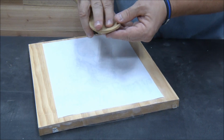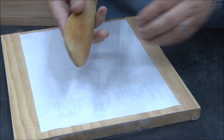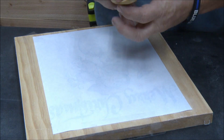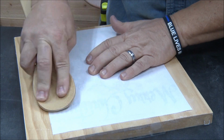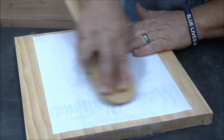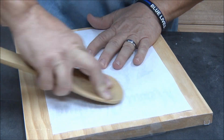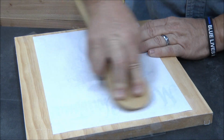So let's see if we can make this work. Now Bill says to use a wooden spoon, and it makes sense because this is almost a spatula, but it has a bigger surface, and it seems to work a lot better. So all I'm going to do is just rub the heck out of that thing. And I hope this works. Unfortunately with this, you can't really see whether it's transferred or not by looking at the paper from this side.